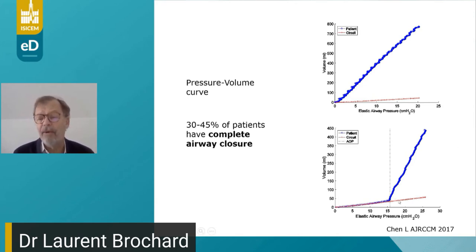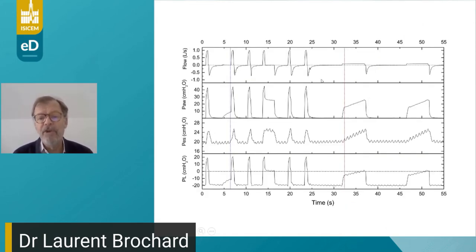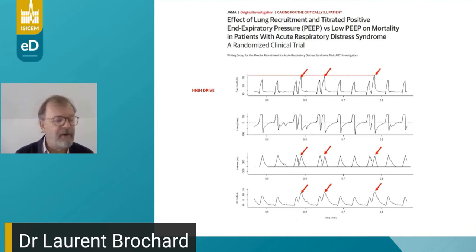So very important information, I think, for setting the PEEP in these patients, which you can even obtain with a simple pressure time curve by setting the flow at a very low rate, below 10 liters per minute. And you see this change in the slope, which indicates this airway opening pressure. So very important pulmonary function testing, which can be obtained thanks to the technology of the ventilator.